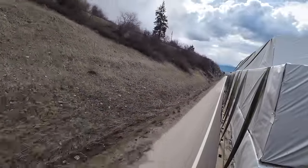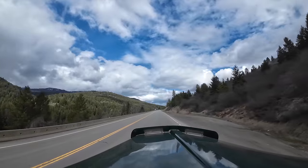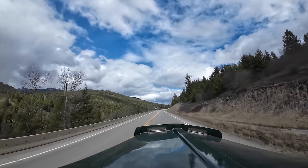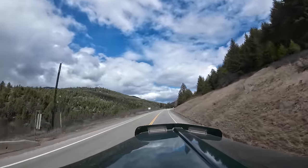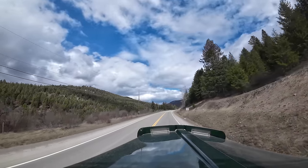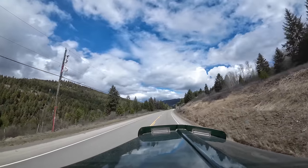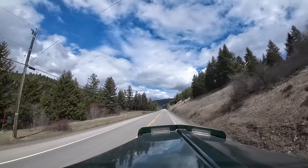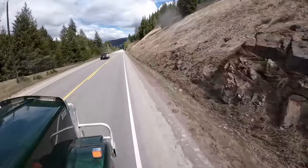Car coming way back there. Well, they're gonna have to wait till the next passing lane. There's quite a few passing lanes here, so no need to do any unsafe passing on this highway. Up to 50 kilometers an hour. Feeling downright racy now. Safe way to pass right there. Why not?